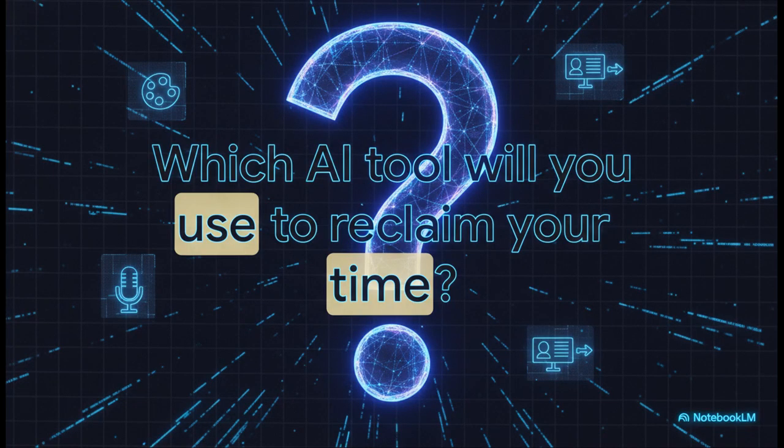Man, we have covered a massive amount of ground today. From having your notes read to you like a podcast, to designing pro graphics in minutes, to spinning up entire presentations with just a single prompt. So I want to leave you with this challenge. Which of these AI tools are you going to use to reclaim your time today? Don't just passively consume this explainer. Pick one tool, go test it out right now, and start streamlining your workflow.